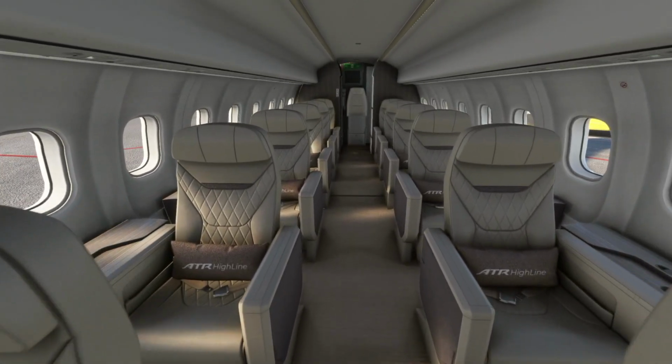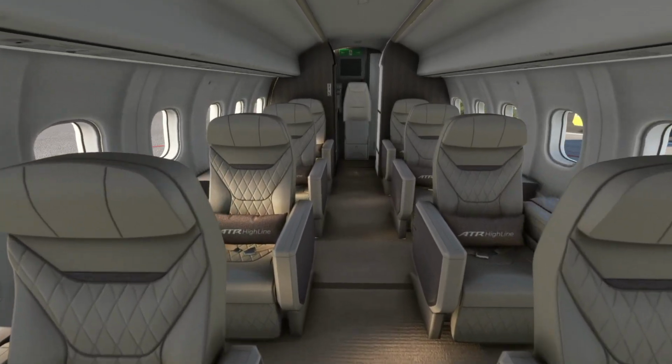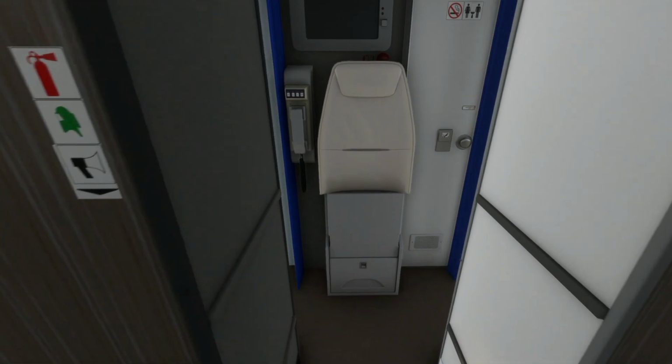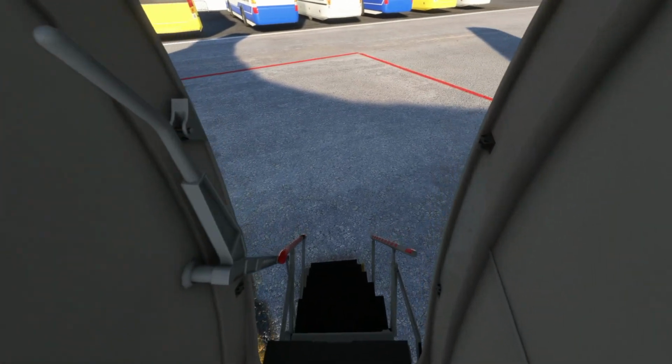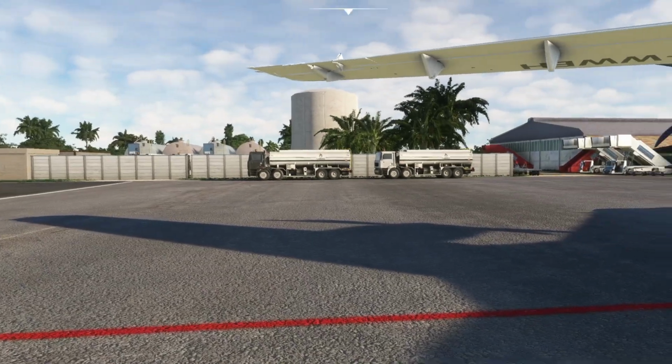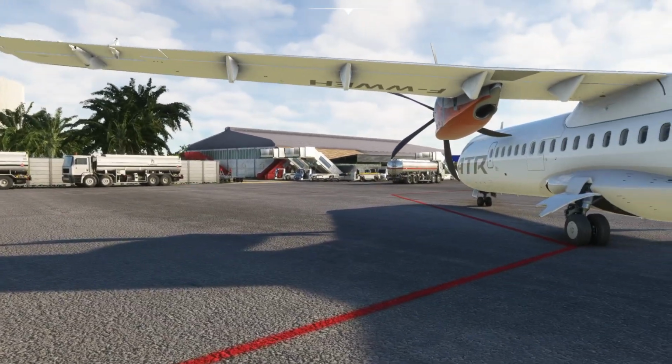Right, let's head down to the end here. Oh, VIP's left it pretty neat. Right, so there we go. All safely arrived in Zanzibar.